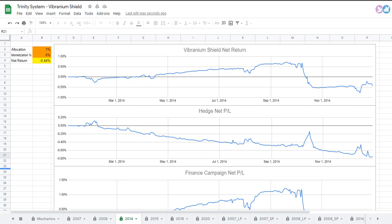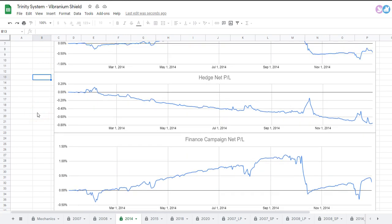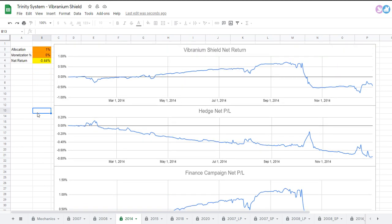But this makes it clear what 0% monetization is. 0% monetization in this study is basically if you had done nothing, did not lock in any profits, did not cash out anything. You can see that the puts spike and then they go back and they basically just die out. So here is the interesting part.